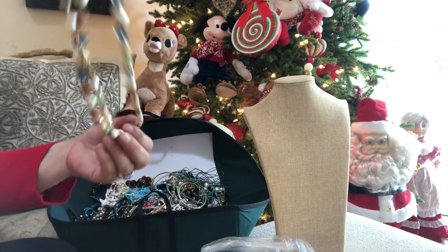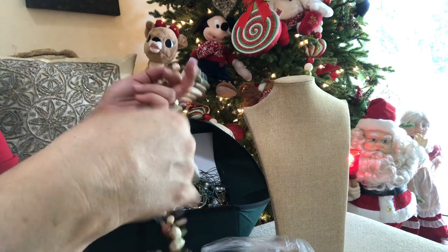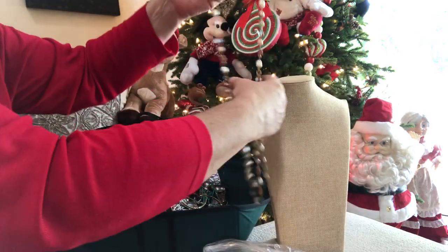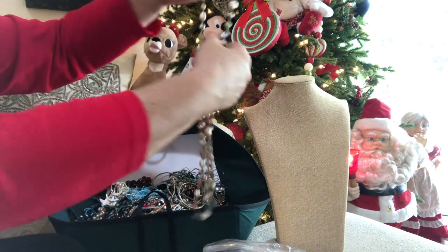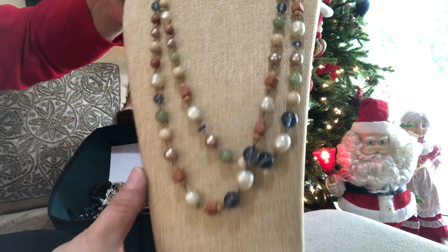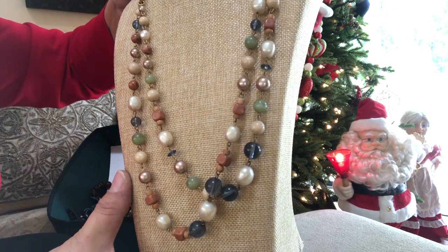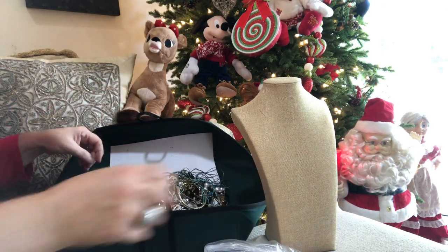Here is number 4. Let's see how this works. Okay, there it is. It's a long piece, it's really long. See how long it is? So let's put it here. I'll just hold the back. This one's number 4. 1, 2, 3, and this is 4.